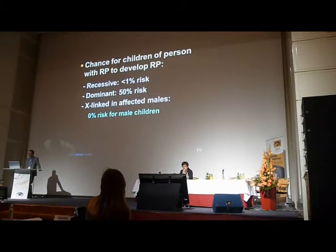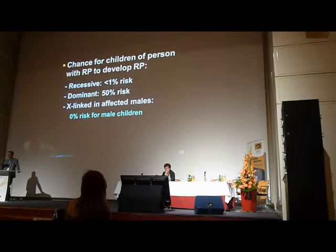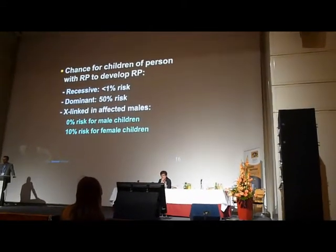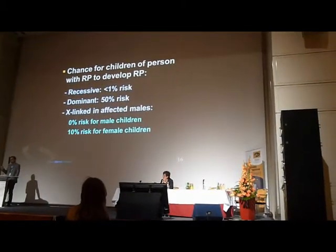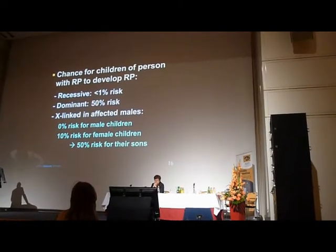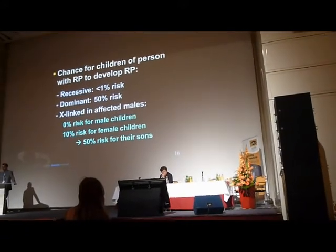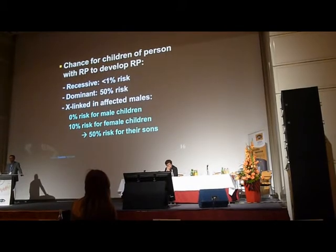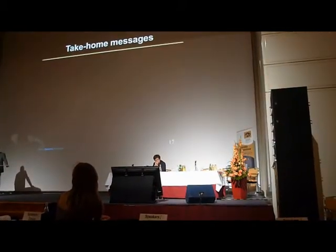And if we're talking about X-linked mutation in affected males, then there's almost, well, I could say there's no risk for male children to get the disease, because they inherit the X chromosome from the mother and not from the father. There's a small risk for female children, and the reason is that some females that carry one mutation in one of the 2 copies also will get RP. But more importantly, the sons of these female children have a 50% chance themselves to also inherit the disease. So clearly, for isolated cases, it's important to know the genetic defect.